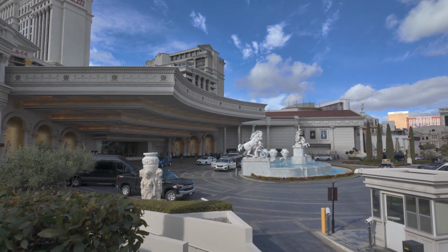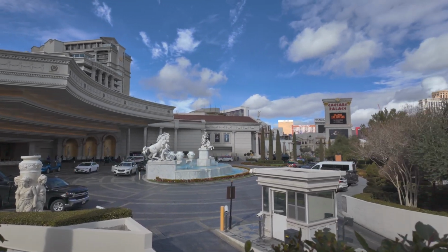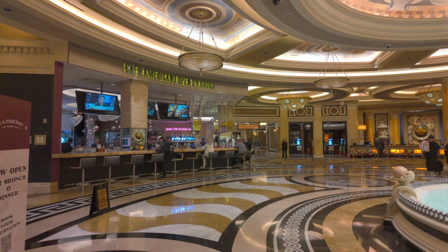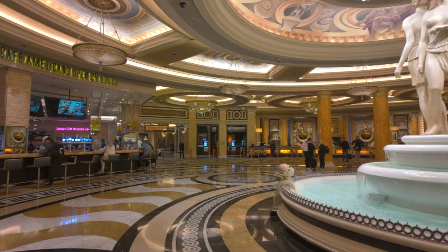It's the next morning now and we are at our first stop, Caesar's Palace. Caesar's Palace is located next door to the Bellagio, just a short 2-minute walk over a pedestrian footbridge.